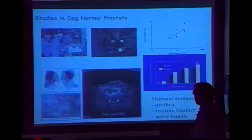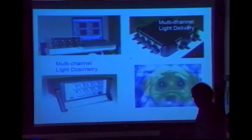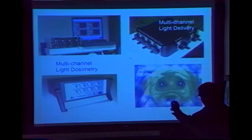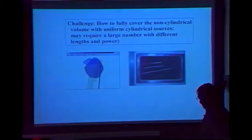And we've done studies to show that it's minimally damaging to normal tissue. This just shows some instrumentation. We do treatment planning in order to optimize where we're going to put the fibers and how much. I thought I'd just show one specific example.